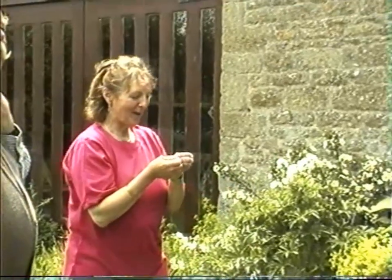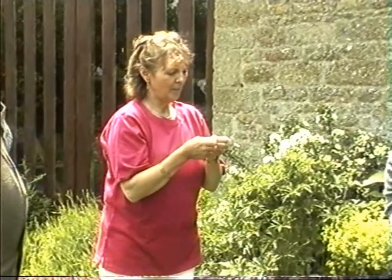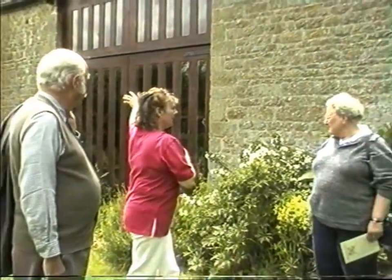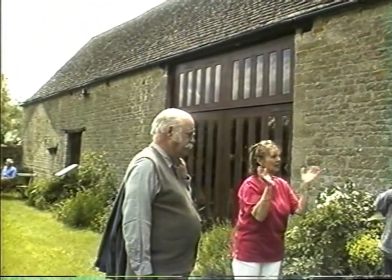Is he? Quite right. Our history here starts in the prehistoric times. We've actually got an Iron Age site here. We've got some Iron Age ditches, which were part of a field system. And probably somewhere out on that field over there would have been a roundhouse. You know, the Iron Age lived in roundhouses.